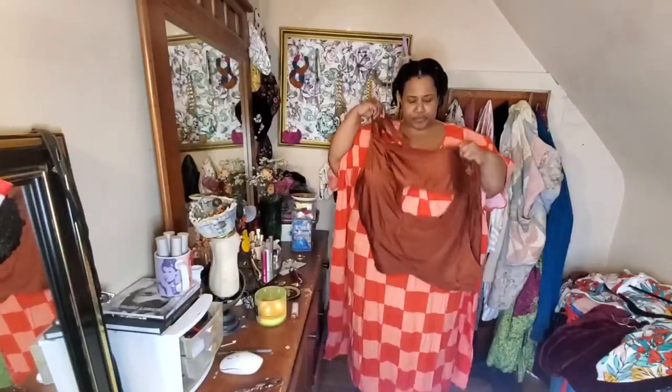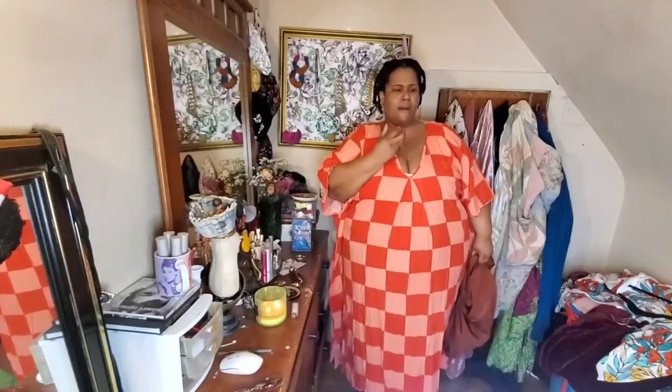So I picked up a few pieces. This is one of them, and it's so cute. I do love it. I wish I would have got the pants, these khaki flowy loose pants that look like they're made of linen, and it would have been perfect with this look, but I didn't. Instead, I did get some sunglasses that I already packed up, and then some jewelry.